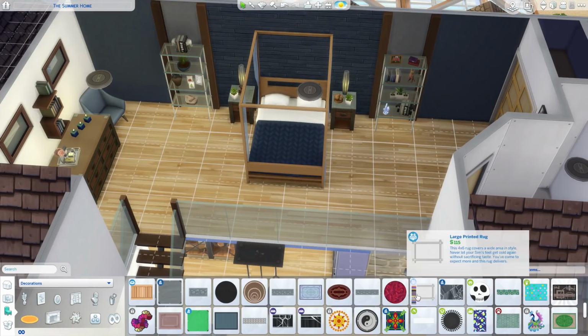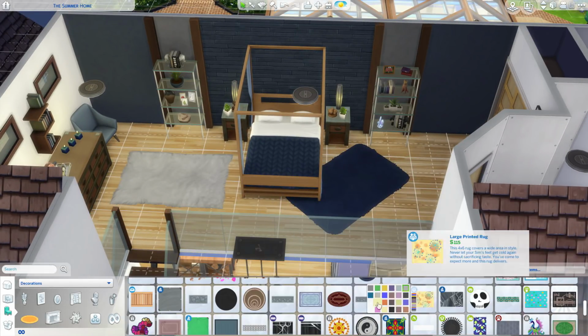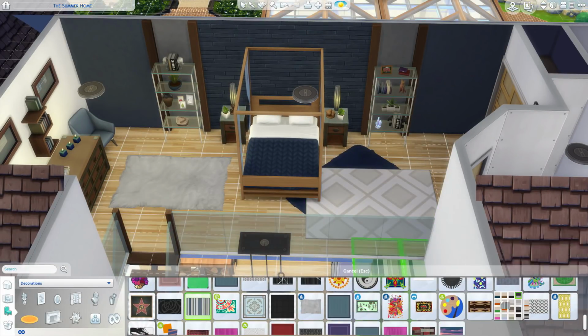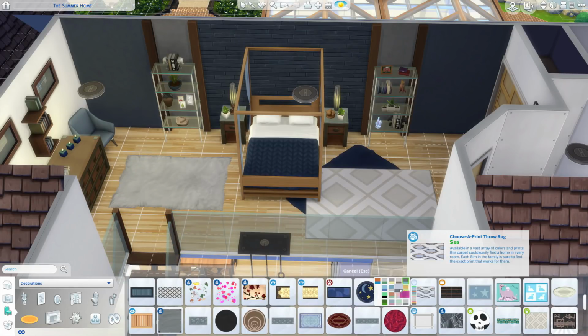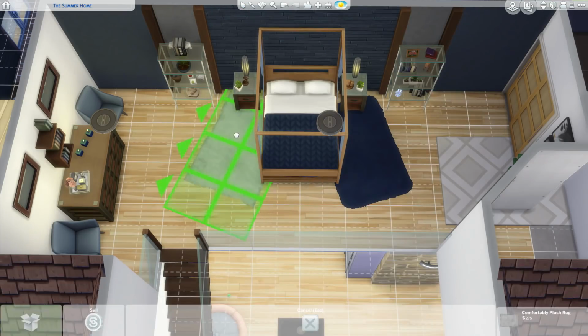But yeah, get some rugs in here also, and I mess about with them for far longer than I should have done. But I think that's it for the master bedroom now. And after this I go on to the bathroom. And like I said, it's another teeny tiny little bathroom with a shower, a sink and a toilet in here.